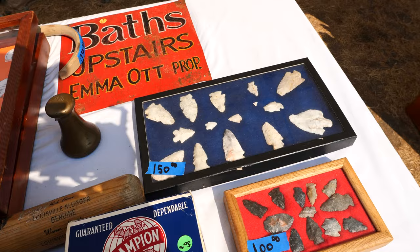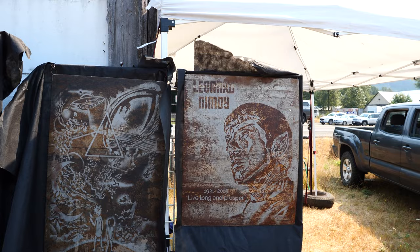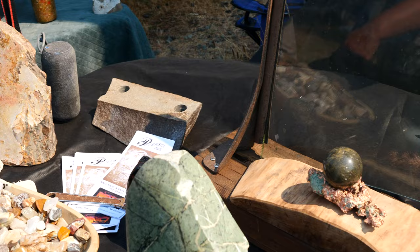Look at this. We got a Rick and Morty with a UFO. We got the Pink Floyd triangle, and we got a bunch of stuff. It's pretty cool. This company's from down in Oregon. It's Peterson Studios. Right there. Good looking stuff.